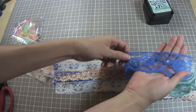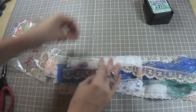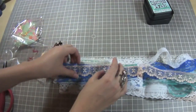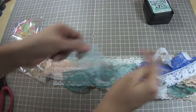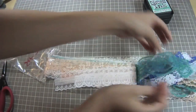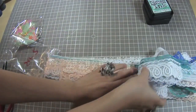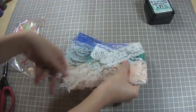And this one. Oh my goodness, you sent so much. Thank you. Look at this one. Wow. So many. Look at this one. All tones of blue and teal. Beautiful. Just beautiful. Thank you so much. Thank you, thank you, thank you. So, let me put these to the side.